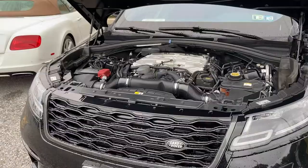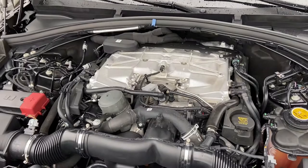And we're taking a look at, I need to take a deep breath, the Land Rover Range Rover Velar SV Autobiography Dynamic Edition. That is a really ridiculously long name for what is essentially a Range Rover Velar SVR. This car has a 5-liter supercharged V8 making 550 horsepower and 500 foot-pounds of torque. This will go 0 to 60 in about 4 seconds.